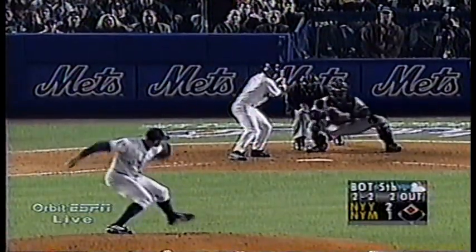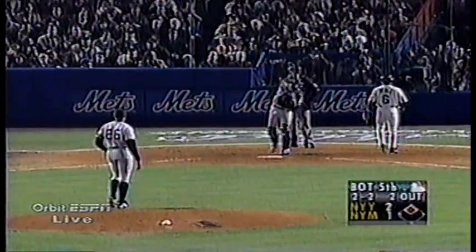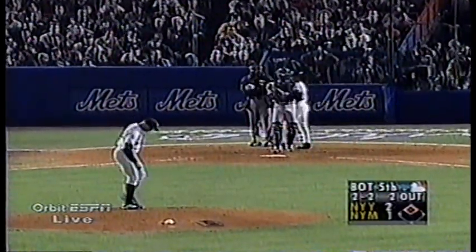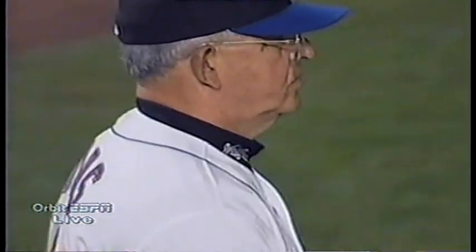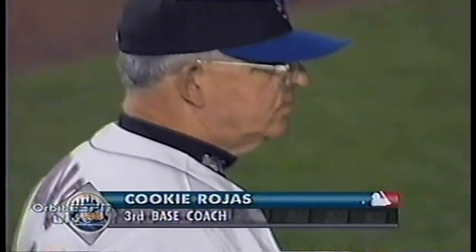El Duque from Cuba facing Timo Perez from the Dominican. 2-ball, 2-strike delivery. 3 times fighting off pitches here to keep his at-bat alive at 2-2. Cookie Rojas, third base coach. Talk about international play. Cookie, one of the game's all-time great infielders. He's got numbers up there from non-U.S. born players. He too from Cuba, as is El Duque.